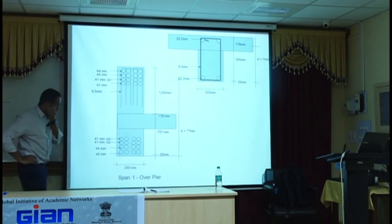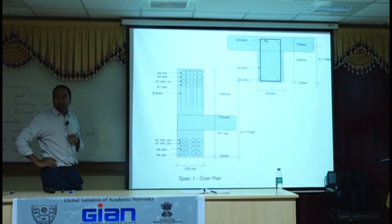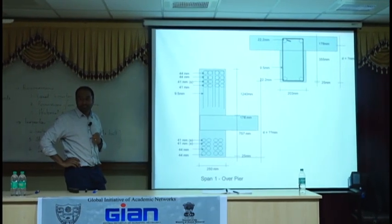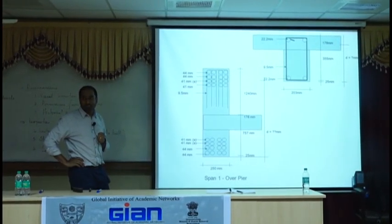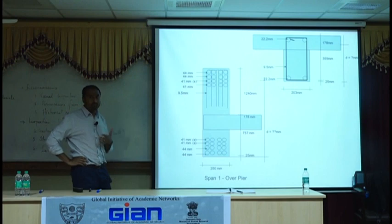Okay. Do you think that structure will fail in shear in concrete? I don't think so. I personally call it a steel structure coated with concrete. Essentially, that much amount of steel was there.